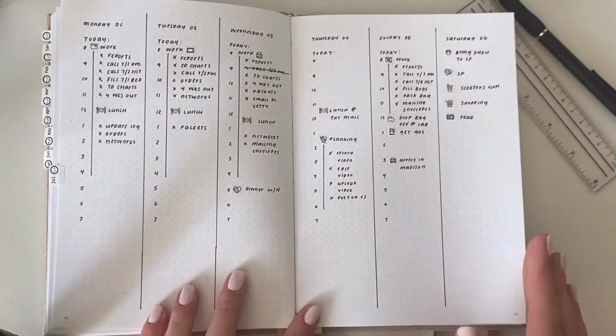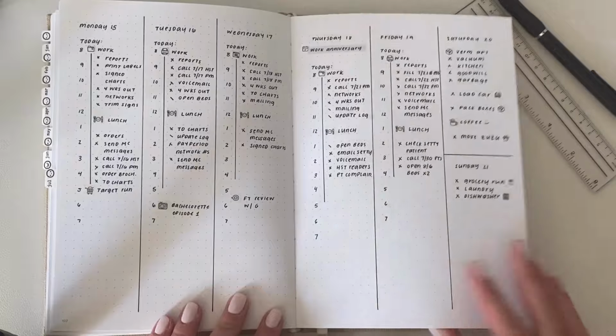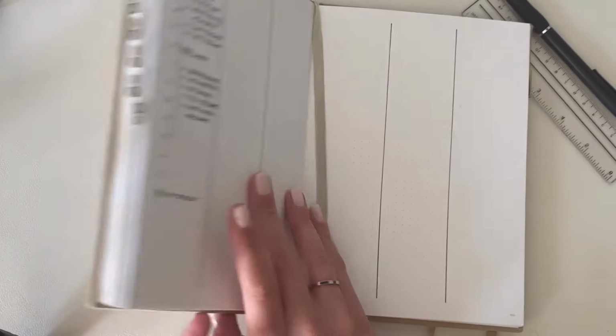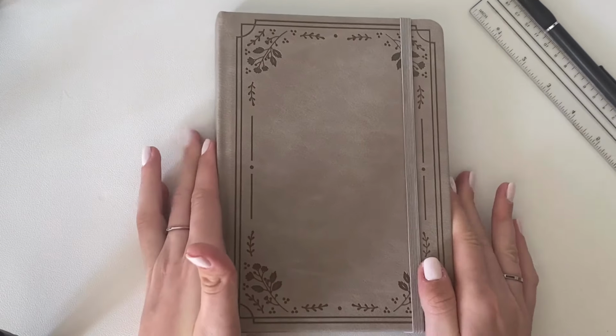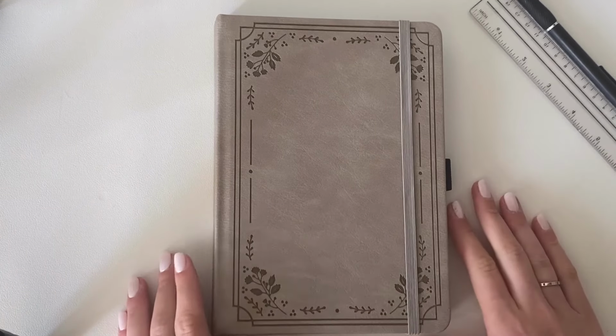But yeah, so since we've taken a look at what I have so far, I do want to tell you I'm very excited. I'm going to be trying a new setup with this next one. So let me put this off to the side. Here she is. It's a dotted notebook from Archer and Olive.